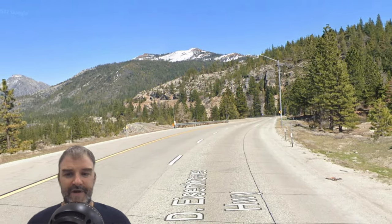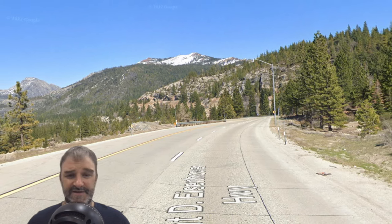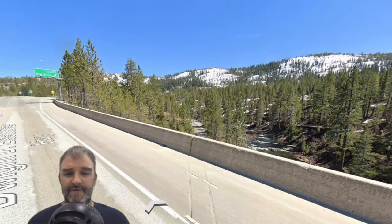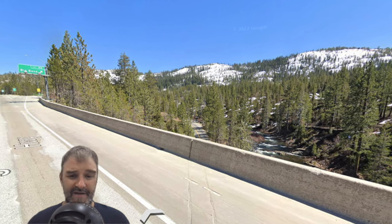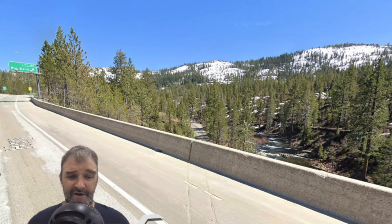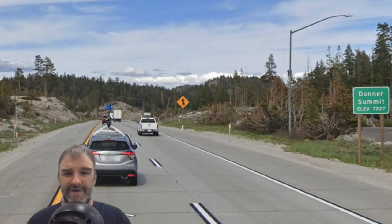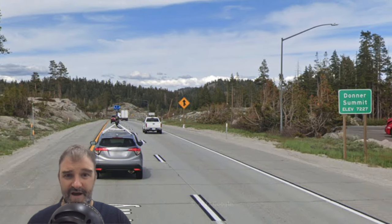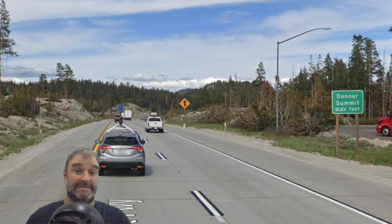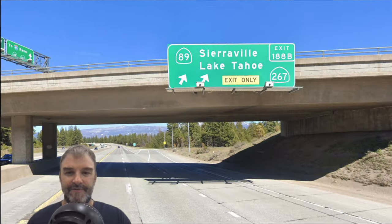The first mountain range of I-80, the Sierra Nevadas, so a pretty tall one. These Google Street View pictures were taken in July, according to Google, and there's still snow on these peaks here, so that's pretty impressive. Here we get to, I believe, I-80's highest point in the Sierras, and that is Donner Pass. Don't get stuck. Here's our exit for Lake Tahoe.